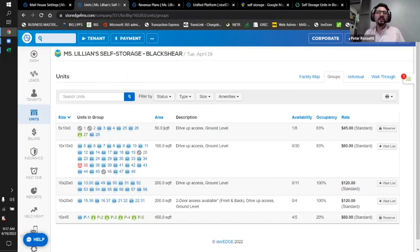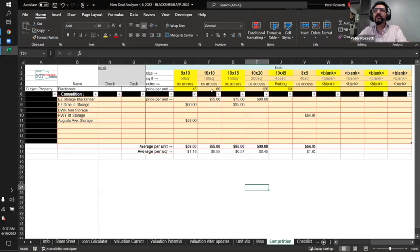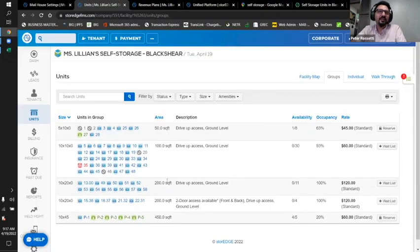So, yeah, I wouldn't have any qualms about hiking the prices here, even though, if we look here, my 10 by 10s, the next comparable is $55, but I'm already at 60. But my 10 by 10s are 100% full. So even though I'm already above my comparables, I'm not priced high enough because everybody keeps getting them. So we have to try to find that spot where we hit about the 90-92%, not vacancy, occupancy.